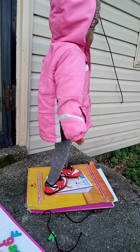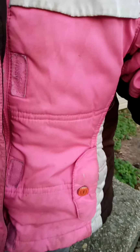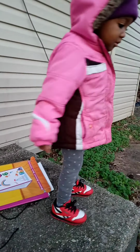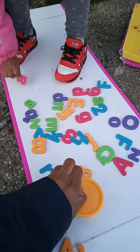Are you ready to open the Play-Doh? You ready to open the Play-Doh, Cakes? Uh-huh. Give it to Mama. Here, scoot on back some. All right, we're on the steps here. Come here, Cakes. Let me see it. Give me the Play-Doh. Here, let's open it. You ready? Okay. Let's open it together here.